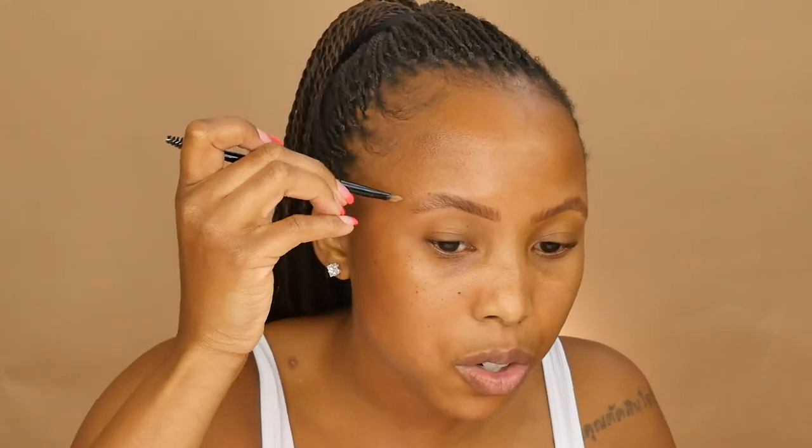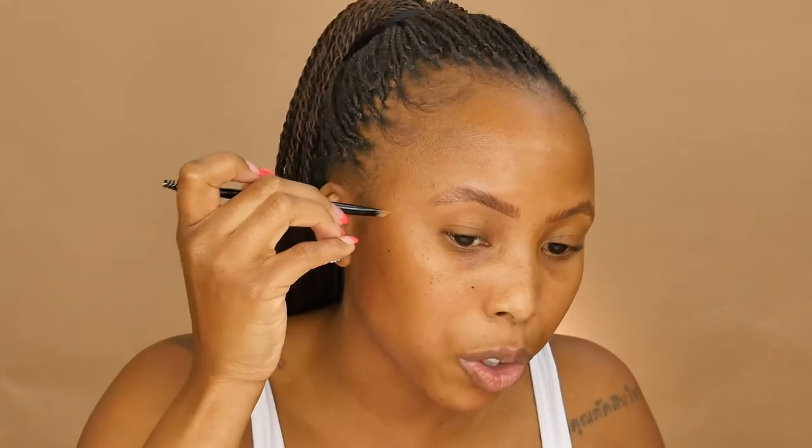And I use it just to frame, just to give it a little bit more shape, just to make sure that the framework is there. All right, there you have it. I just kind of slightly shaped them right now.